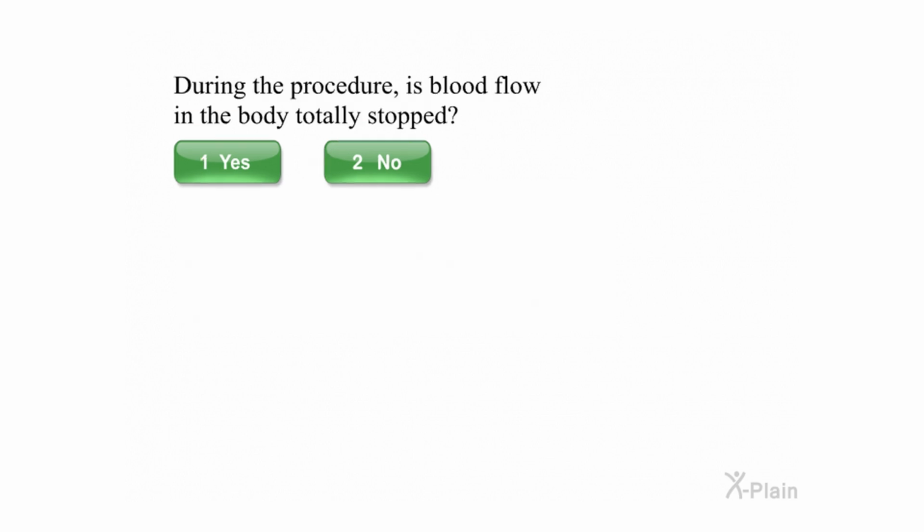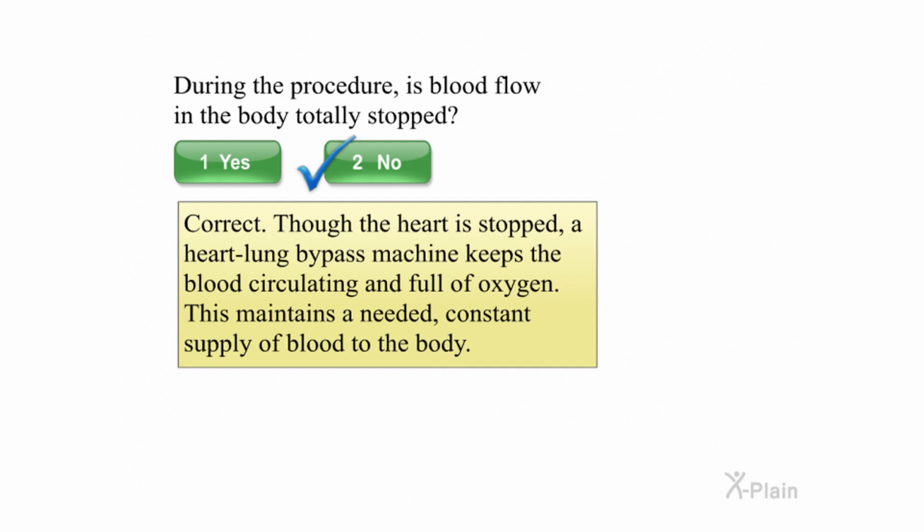During the procedure, is blood flow in the body totally stopped? Select yes or no. Correct. Though the heart is stopped, a heart-lung bypass machine keeps the blood circulating and full of oxygen. This maintains a needed, constant supply of blood to the body.